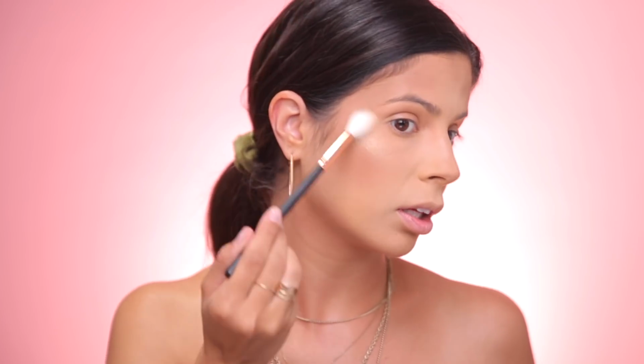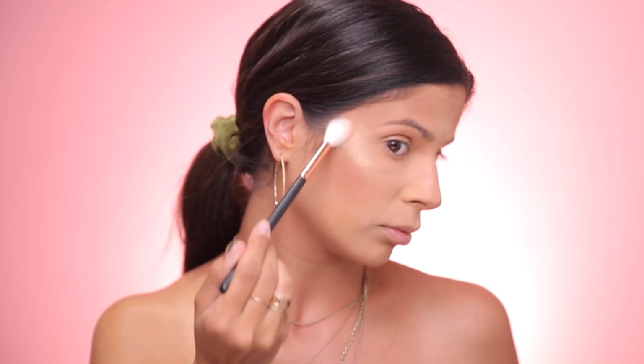Okay, she's all bronzed up. I still think the foundation is playing well with the other products so far. So far, everything is almost exceeding my expectations. It's so good. For highlighter, I'm going to take So Hollywood Loose Highlight from Anastasia Beverly Hills. And I'm just going to add a little bit of glow.